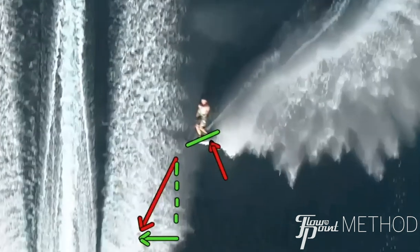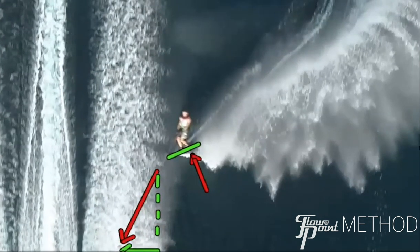And if I could draw, it would work. But it's going to be the same thing here. And I'm going to go just a little further so you can see. But essentially, that is the amount of acceleration from the ski. So you see the rope is pulling you inward towards the wake, but also the ski is.